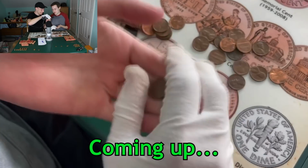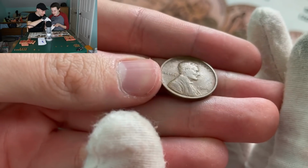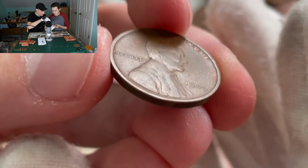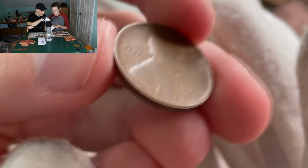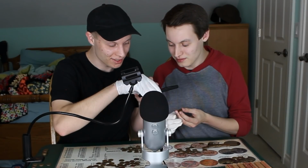Whoa. Alright, so it's in my hand right here. Look at this. Oh, that's slick. 1909. And now the question is, does it have a VDB? Let's see. Flip it over and see. It does. Nice, dude. Look how clear it is. You never find stuff like this in regular rolls.